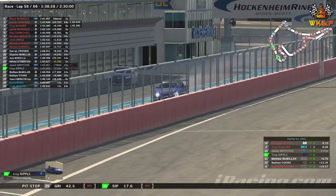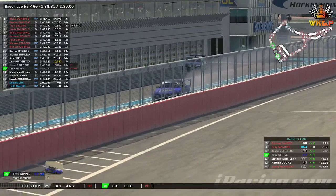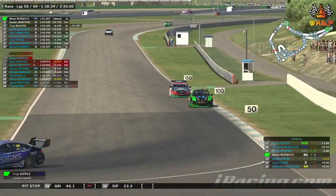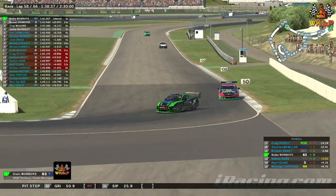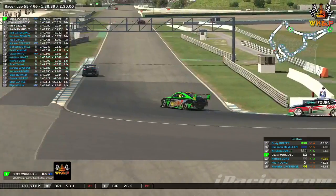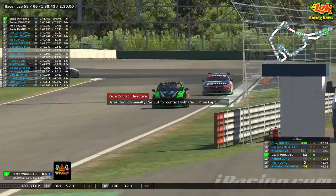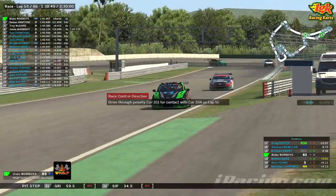He's rolling in. Anyway, let's go back to the front of the track, see what's going on. Poor old Sips battling in there with a blown engine by the looks. We've got Blake still out in front, a commanding 20-second lead now. Oh, we've got a drive-through penalty for car 351 for contact with Ash Barella.